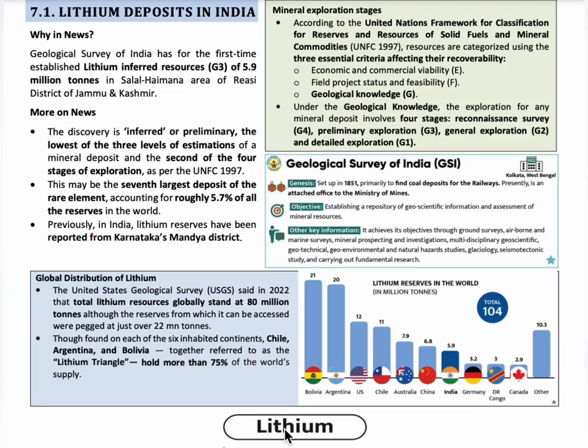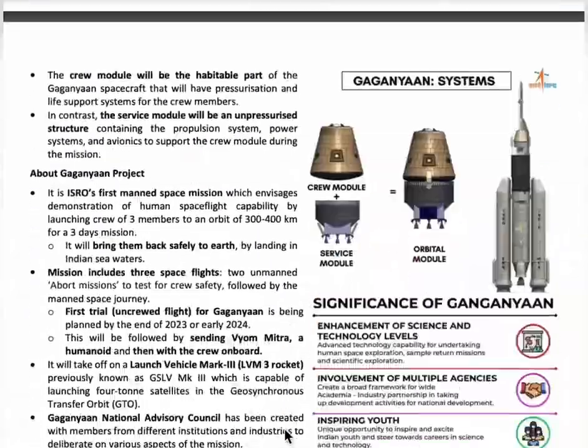Next topic is lithium deposits in India. Geological Survey of India has discovered the first lithium deposits in the Salal Haimana area of Reasi district of Jammu and Kashmir.